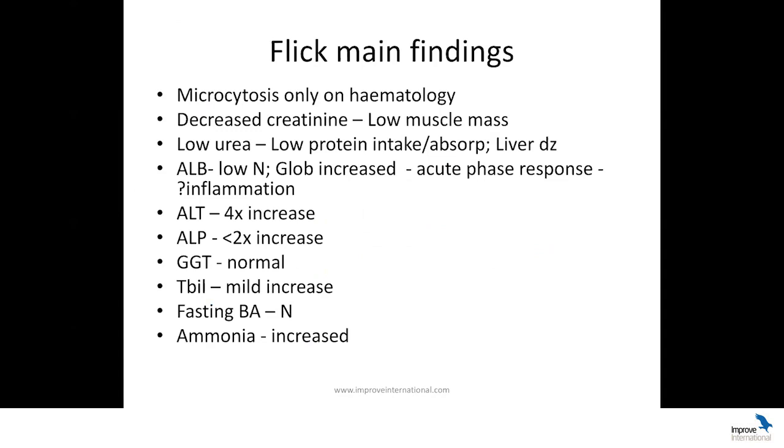So as a summary for Flick's main findings so far, we had microcytosis only on the hematology. We had decreased creatinine representing low muscle mass. We had low urea that could be either due to low protein intake or malabsorption or secondary to liver disease. We had a low albumin on the low normal and the increased globulins, which again fits that acute phase response that we've talked about. We had a 4 times increase in ALT and less than 2 times increase in ALP, a normal GGT, mild increase in bilirubin, and normal fasting bile acids and increased ammonia.